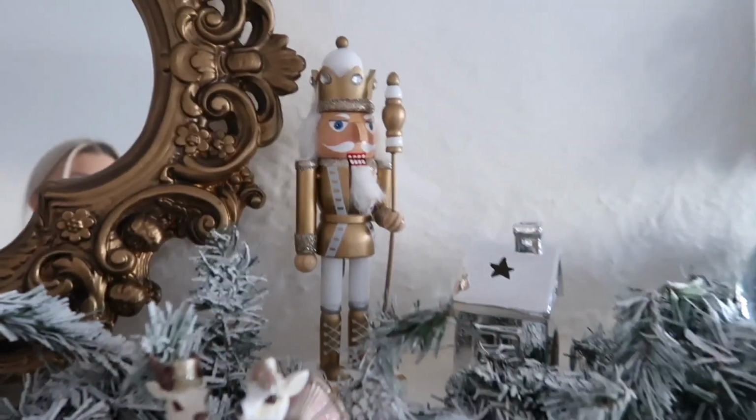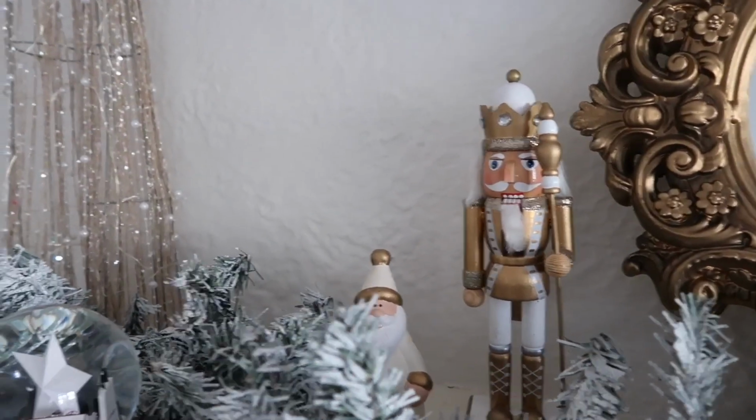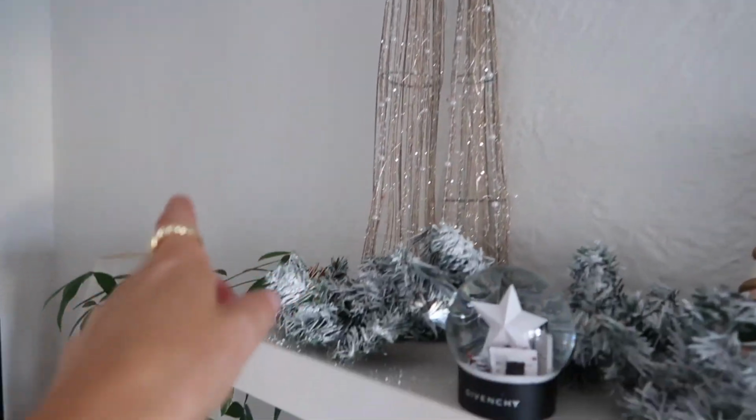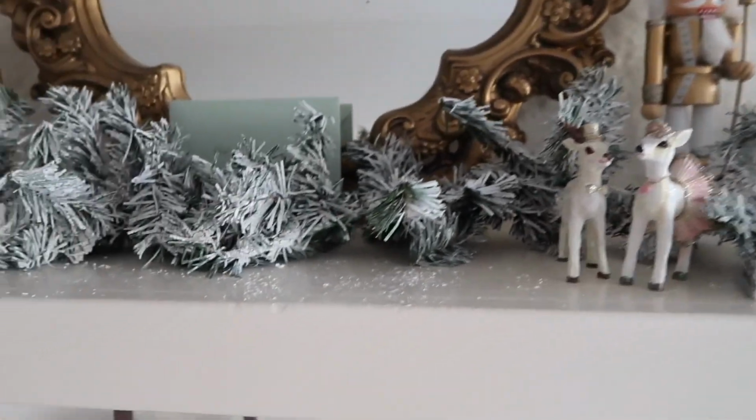Our little bits up here, our little nutcrackers. More little nutcrackers over here at these little trees. And I have little twinkly lights on them that light up at night. I have little twinkly lights that I've ordered to go through the garland, and I'm going to put some up this little tree as well, but I'm just waiting for them to come. They should be here today.